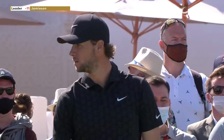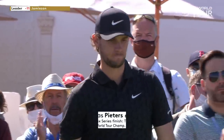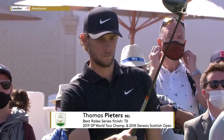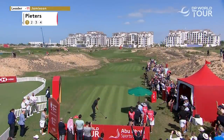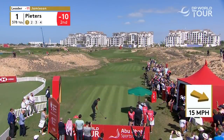On the tee from Belgium, Thomas Pieters. Working his way back up the world rankings, and that wonderful win in Portugal towards the back end of last year. And he'd love the sort of start he had here in the opening round. Birdie, eagle went the Belgian.